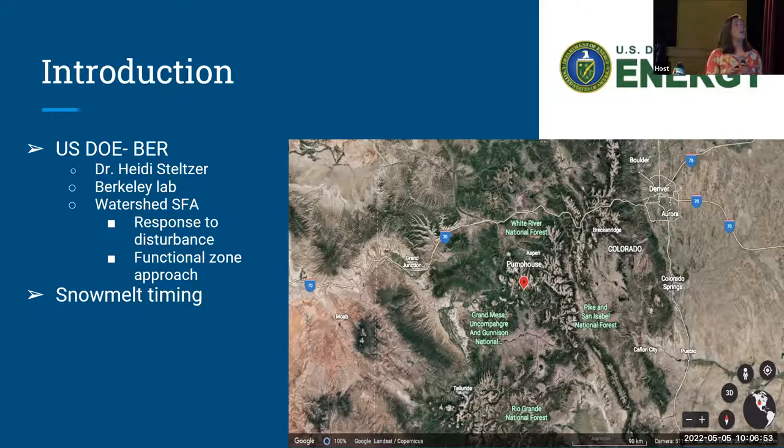I went at this project for my master's a little bit differently. Instead of starting with a project I was interested in doing, I found somebody that I was really interested in working with. So I sought out Heidi, and from that connection, we were able to create a project. So we looked at snowmelt timing mostly, and soil water content were big things that I was interested in, as they're looking at the whole watershed.